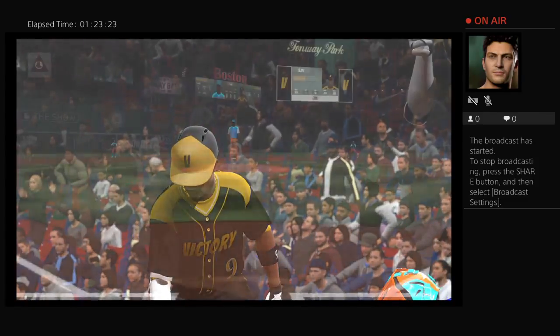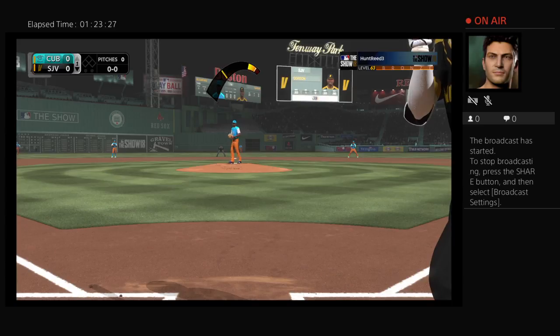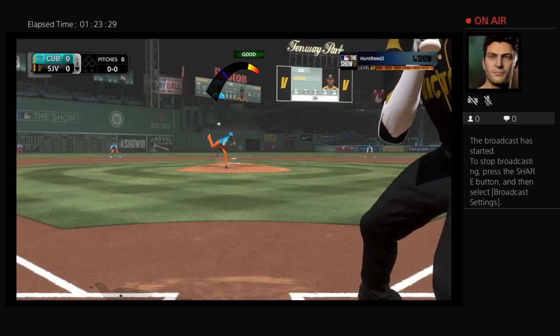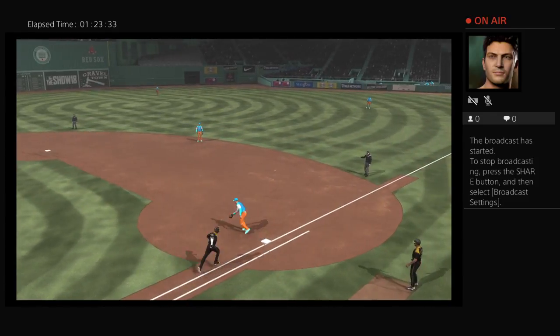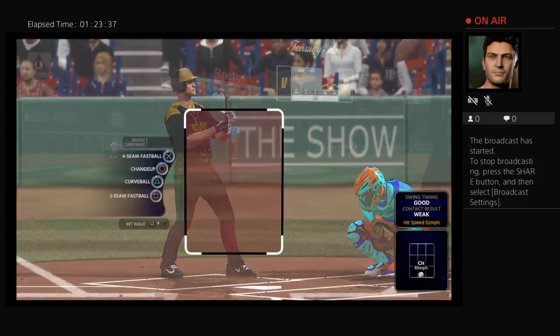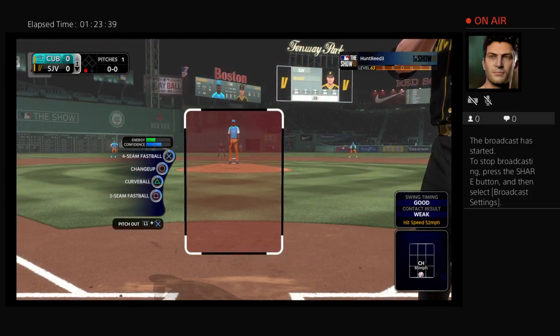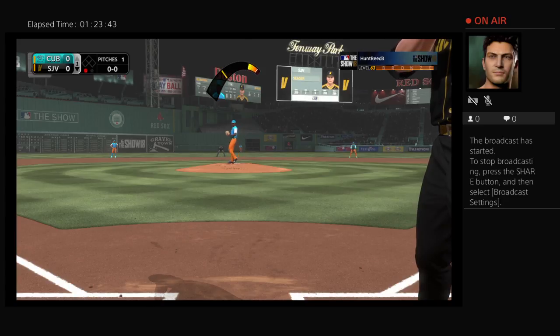Here's D. Gordon now. He'll lead things off here in the bottom half of the first. First offering on its way. Chopped weakly to the left. He's got to hurry. And Cabrera throws across the diamond for out number one. Here's Corey Seager. He's ready. Here's the first offering.